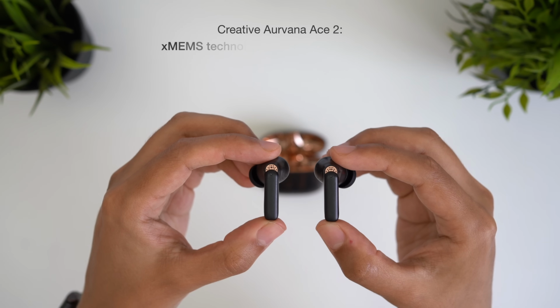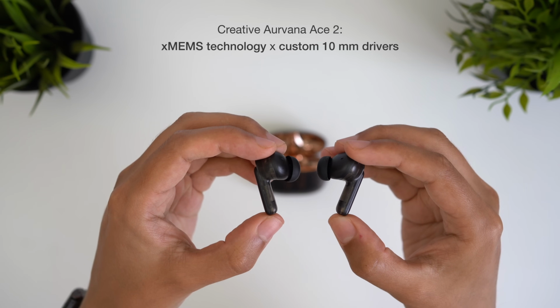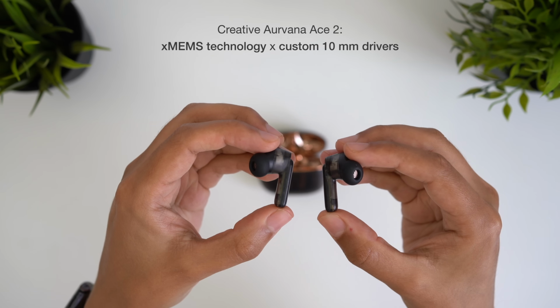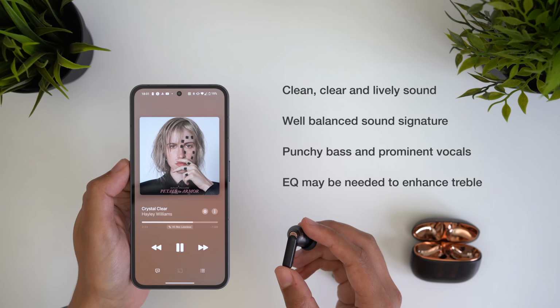These are the first earbuds to house XMEMS drivers for a faster and more precise response than your typical dynamic drivers, so you get a clean, distortion-free and well-separated sound across the range of frequencies. I'm sure most people will be impressed with this well-balanced sound, even if it doesn't quite blow you away like some of our other entries might.